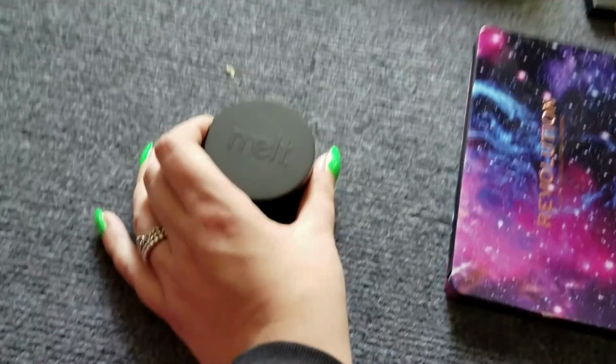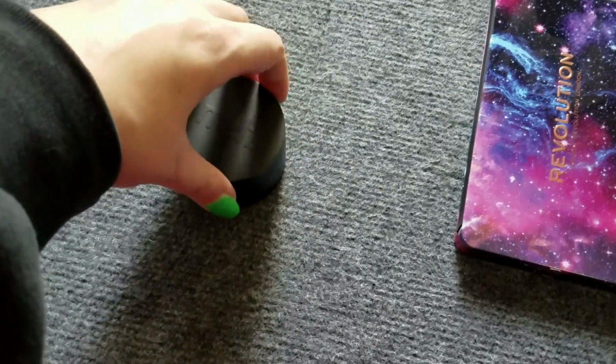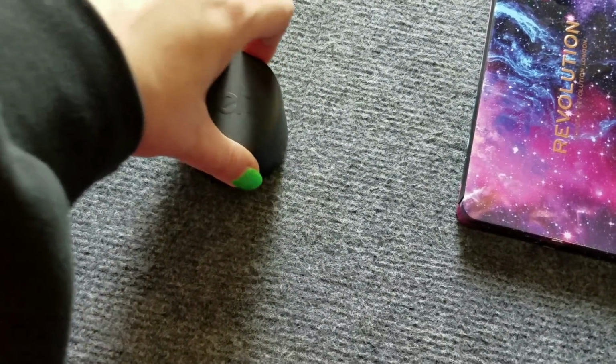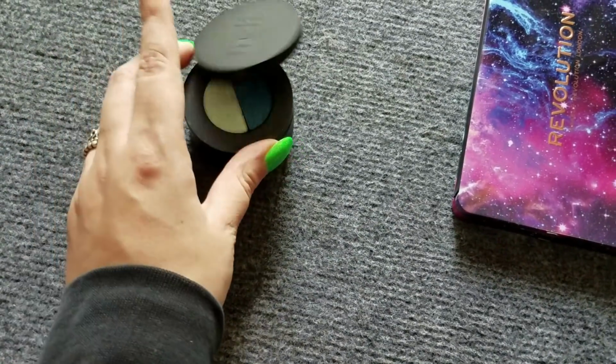I have the Melt Cosmetics... Which one is this one? I can't remember which stack this was, but one of y'all actually sent this to me, and so it's very sentimental as being super pretty.